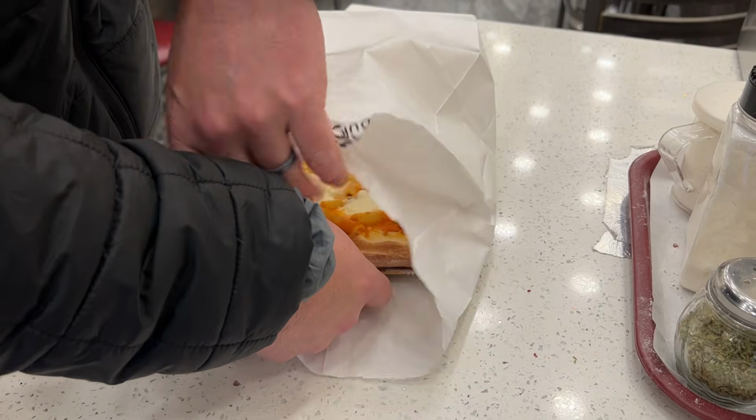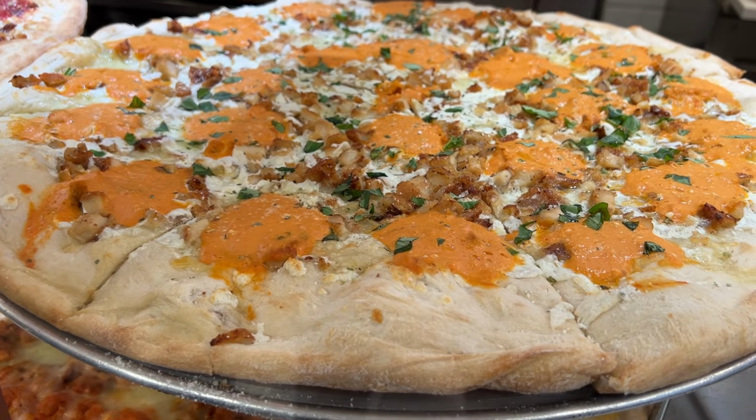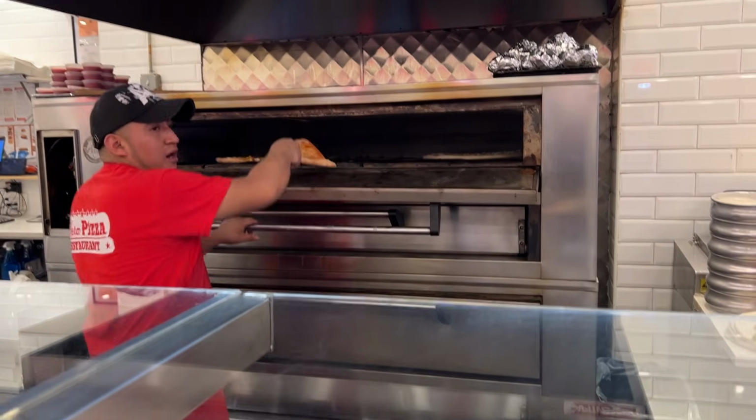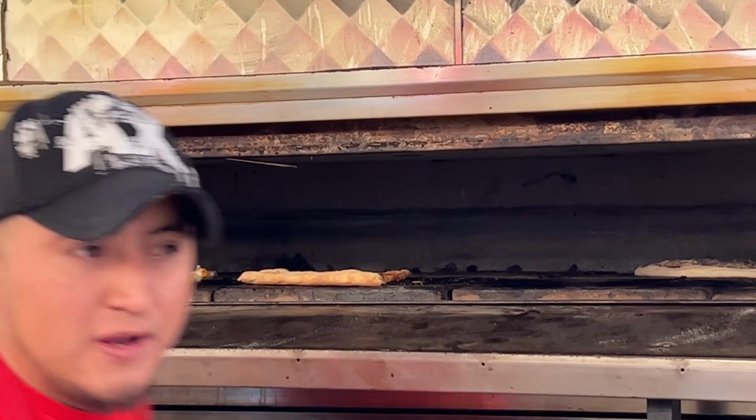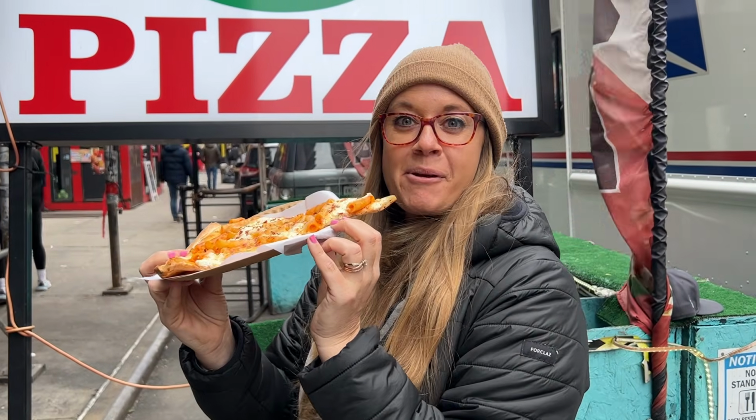We just add everything. I have this theory that New York pizza is better by the slice because they cook it and it sits out to dry out a little, and they throw it back in those super hot ovens, and it crisps everything up and makes everything way more delicious. See if it's as good as I remember.